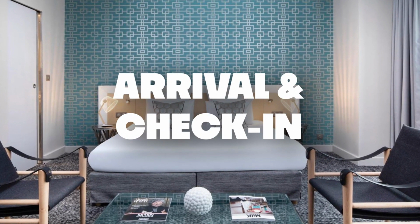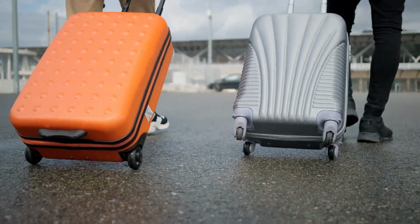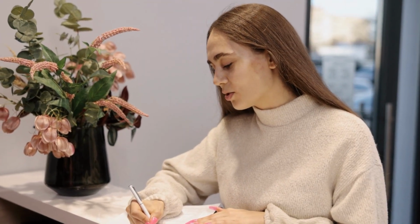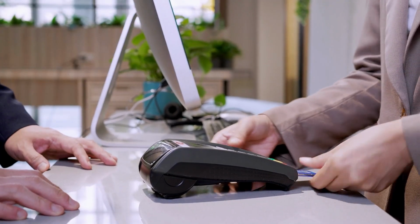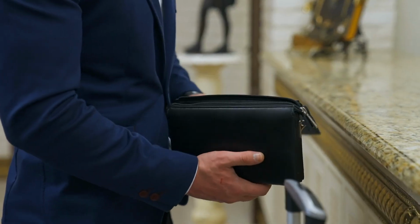Arrival and check-in experience. When we arrived at the Mercure Paris 17 Batignolles, the check-in process was super smooth. The staff greeted us with warm smiles and got us settled in quickly, which was a relief after a long day of travel. Even though there was some renovation happening in the lobby, it didn't take away from the friendly vibe of the place. Overall, it was a pleasant start to our stay.